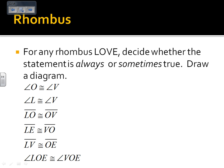Now, for these, it's a little tricky, okay? For any rhombus, decide whether the statement is always true or sometimes true. Draw a diagram. These will definitely show up on the quiz or the test, okay? So our first step is we need to draw a diagram. So we need to draw a rhombus. Make it very neat on your page.